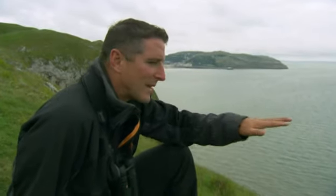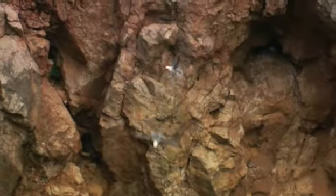Another one just down below me now, skimming along the rocks here. Completely effortless. Gliding is the simplest form of flight. Fulmars are the best gliders of all of our birds. They hardly flap at all.